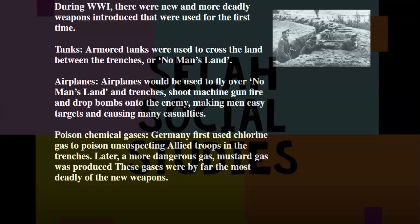Tanks were introduced in World War I. Armored tanks were used to cross the lands between the trenches, or no man's land. They were usually outfitted with cannon and machine guns. In the beginning, they were very hard to steer and became stuck in the mud. However, by the end of the war, tanks became a more effective killing machine.